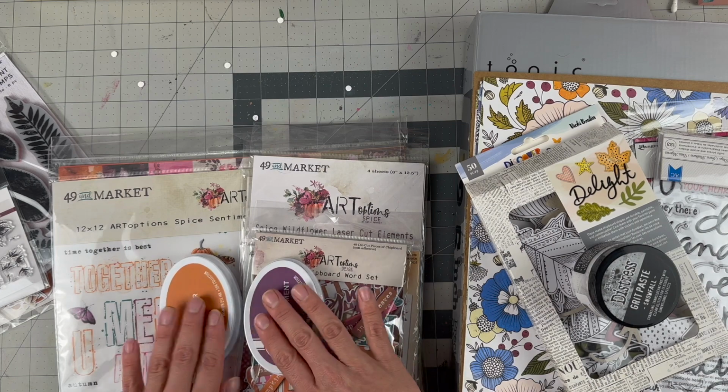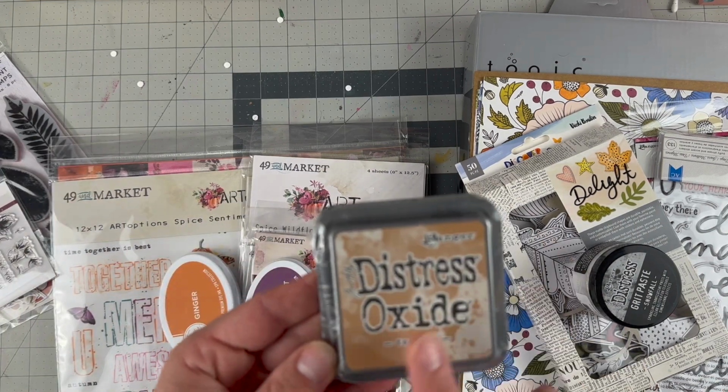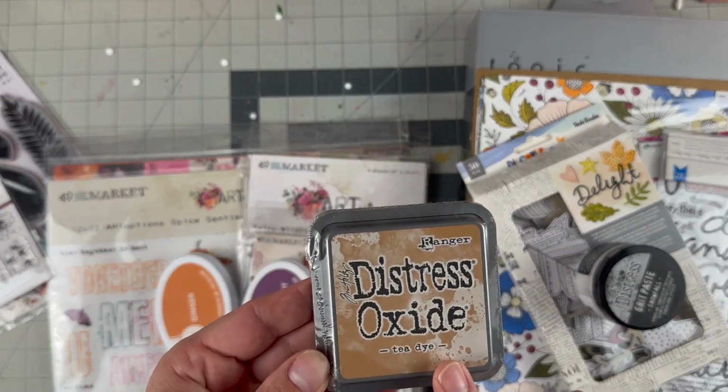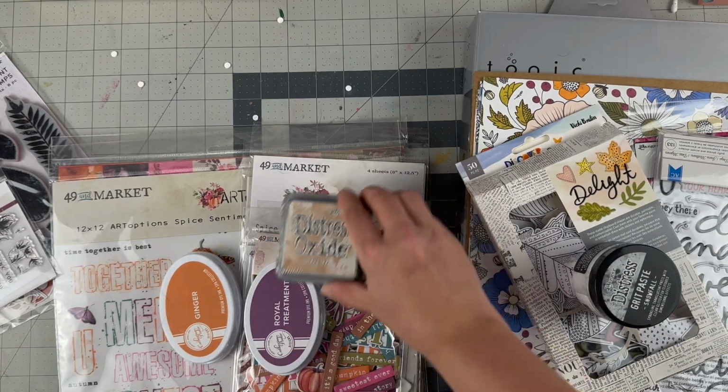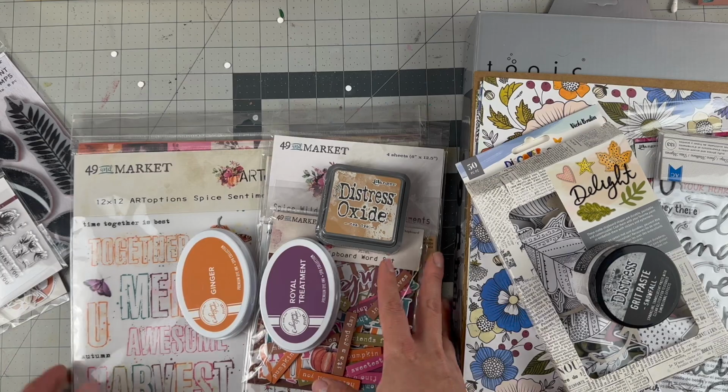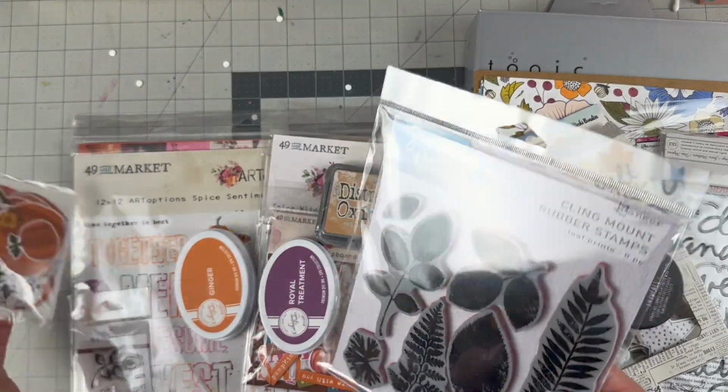So if I do any stamping, I have these colors. I also picked up the Oxide ink in Tea Dye. I don't have this one in my collection, so I picked it up too, to help have more neutral tones in my crafty colors.